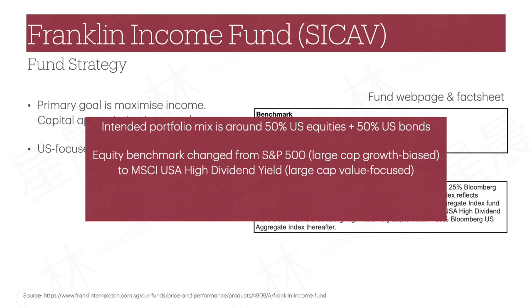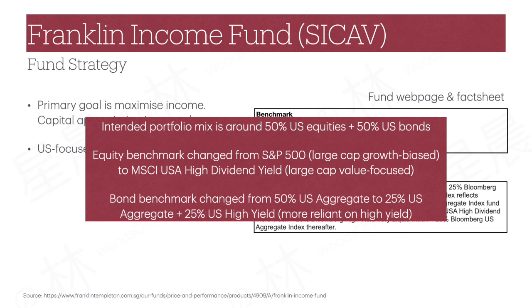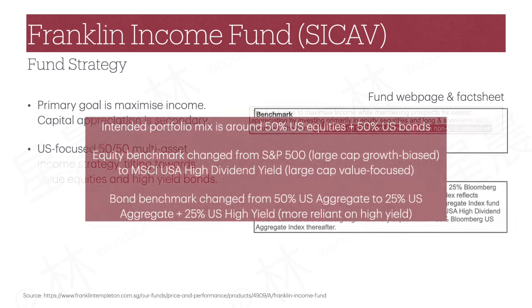Secondly, changing the equity component of the benchmark from S&P 500 to MSCI USA High Dividend Yield is essentially shifting the fund strategy from a more core to growth bias exposure via S&P 500 to a more value-focused exposure. Thirdly, adjusting the bond component of the benchmark by specifying 25% US high yield tilts the fund strategy to take on more risk in the high yield bond space in exchange for better returns or yield.